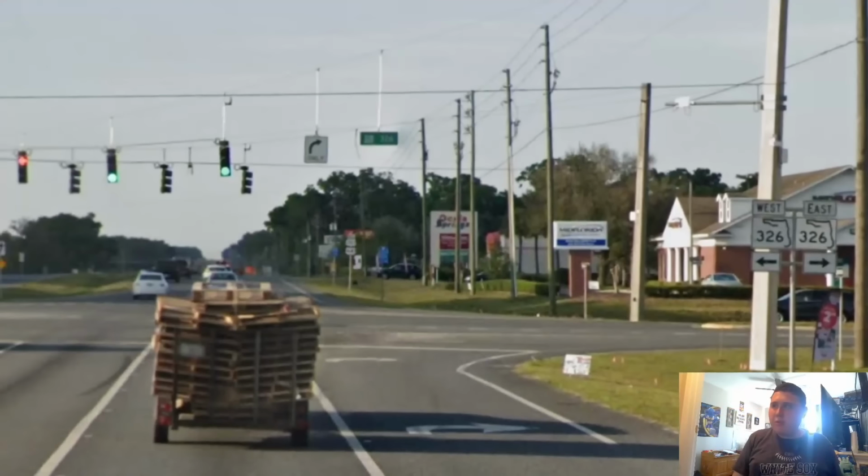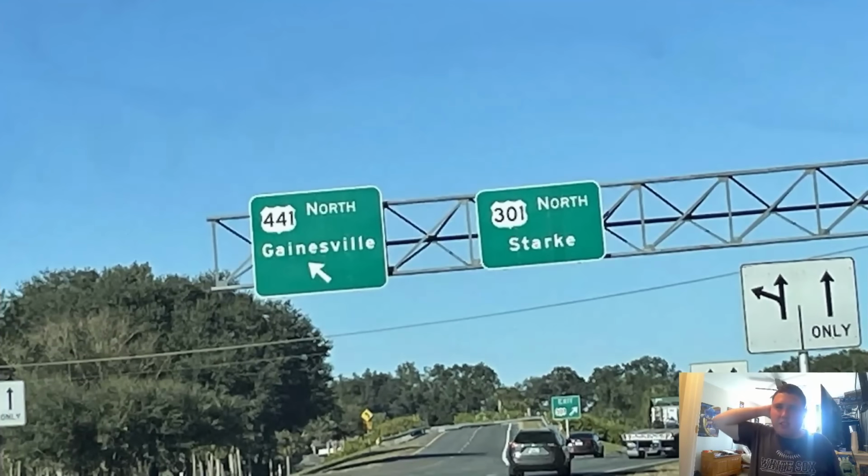And here we are meeting with Florida Highway 326, and the last time I was on this road, I actually got onto US 301 and 441 here from Florida 326. And here's where US 441 gets signed for Gainesville as it's splitting off from US 301, and we're now getting signed north for Starke.